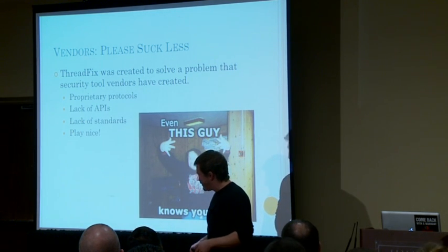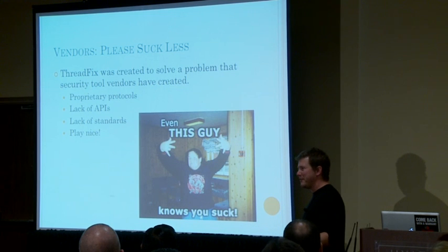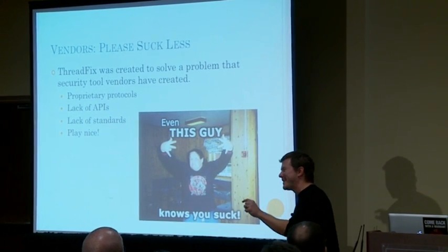Josh's original slide said that this presentation exists because vendors suck. I take a softer stance. I just want vendors to suck just a little bit less.